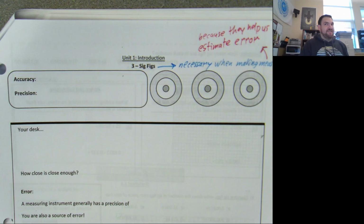How many of you feel like those two words mean the same thing? Okay. If I told you they weren't the same, and then I asked you which one you wanted to be, would you rather be accurate or precise?